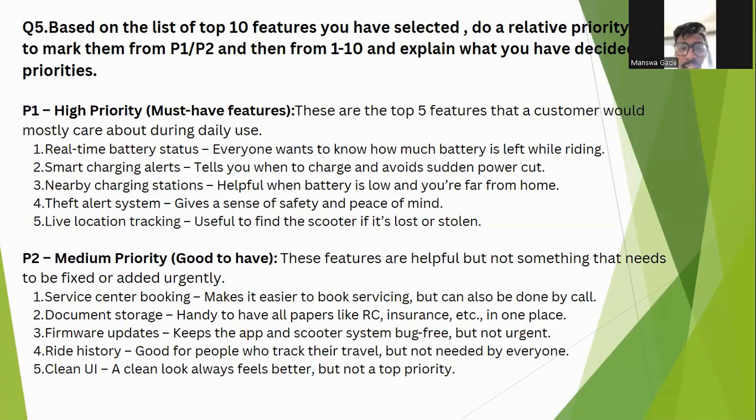Based on the list of top 10 features you have selected, do a relative priority exercise to mark them as priority 1 or priority 2, and then from 1 to 10, and explain why you decided those priorities. First priority is high priority. These are the top 5 features that a customer would mostly care about during daily use.